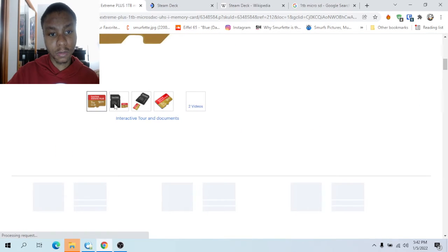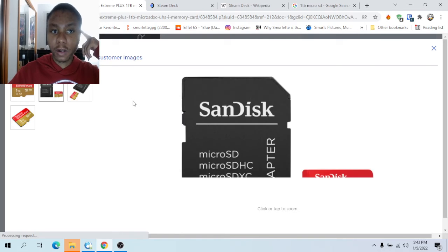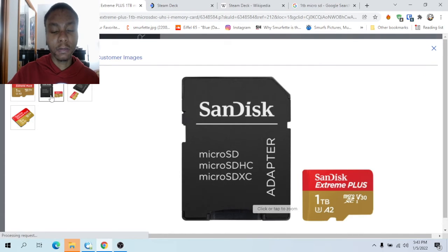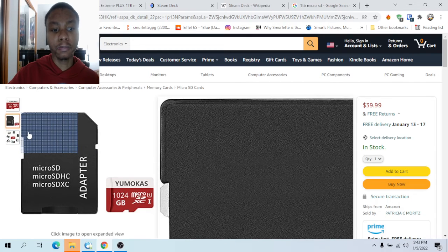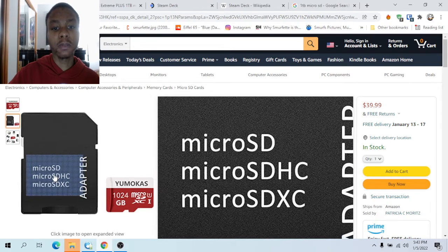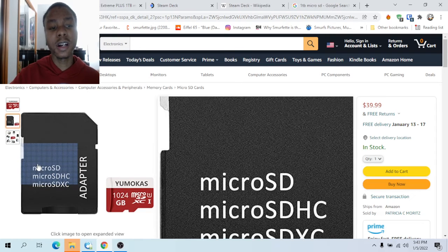Comparison. This one here. There's images of the SD card I'm not getting versus this one I'm getting, because see right here, this SD card, SanDisk, 1 terabyte. So you see right here, a different SD card, but the same look, not a SanDisk clone, but an alternative to the SanDisk SD card that is 1 terabyte. I don't know. I just might get it.